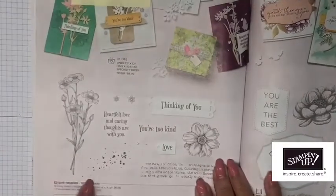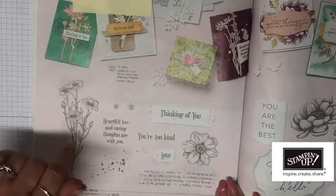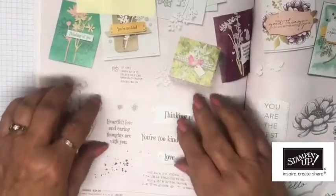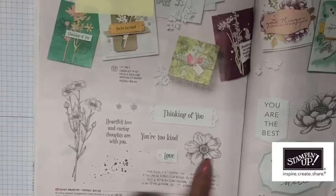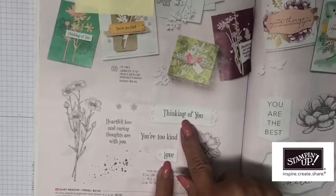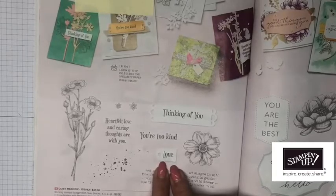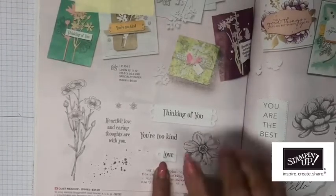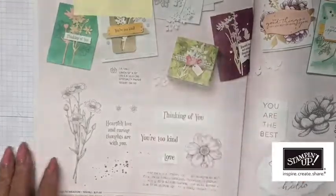So here is the stamp set, and it's a bundle with dies. And actually the stamp set does not have anything in it that die cuts. If you want this flower here or this here, you do have to fussy cut it. The only things that show here are this tag with thinking of you, which also fits with you're too kind, and love. Those two will have dies in the die set called Meadow. So you get some ideas here for some good projects. And put that away.